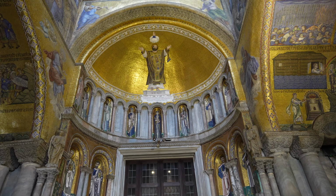It's the most amazing. This is the biggest oil on canvas in the world. In the Great Council is where over 1,000 people will go to vote to decide the future of Venice. This hall contains the world's largest painting called Paradise by Tintoretto.